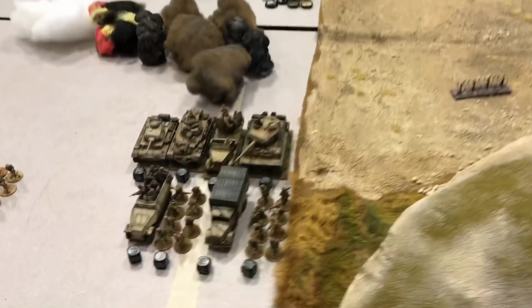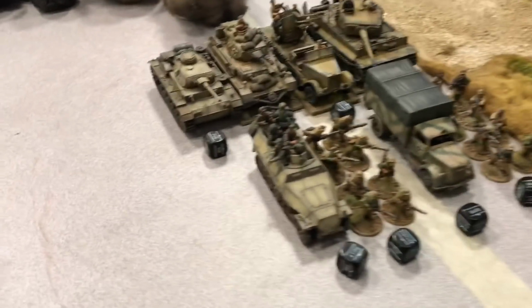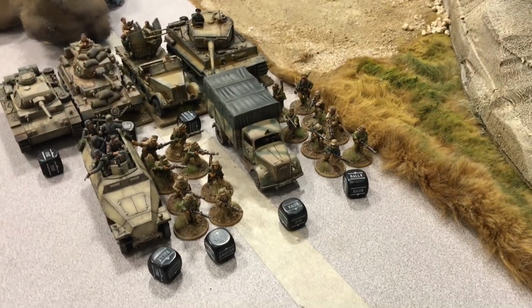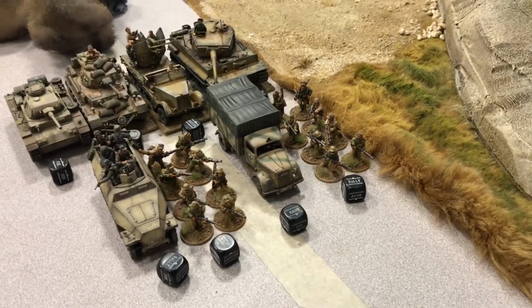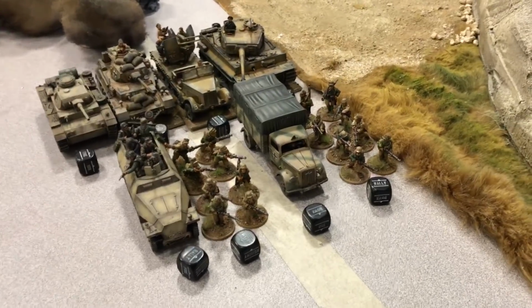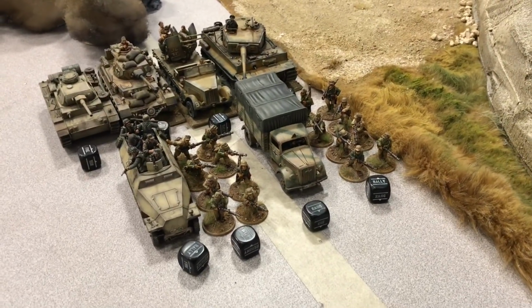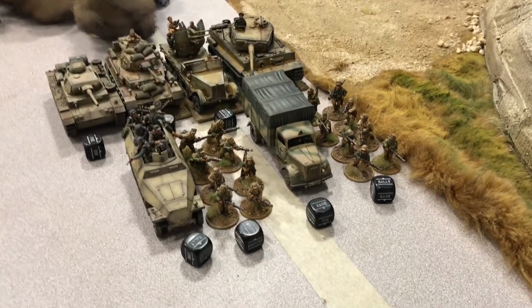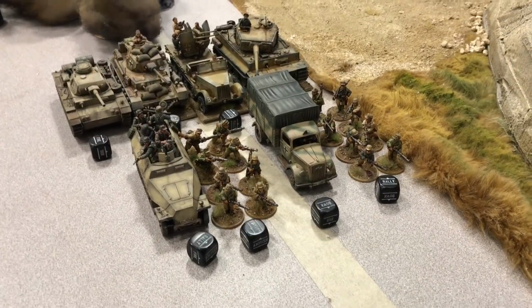But the Germans are organized in 3 Kampfgroups, as it were. We've got this first Kampfgruppe, the black dice group, which is going to be the main infantry thrust. There's going to be 2 squads of infantry. One will be in an Opel Blitz, and I actually might swap that out so that one of them is in a half track and put the Opel Blitz in a different Kampfgruppe.